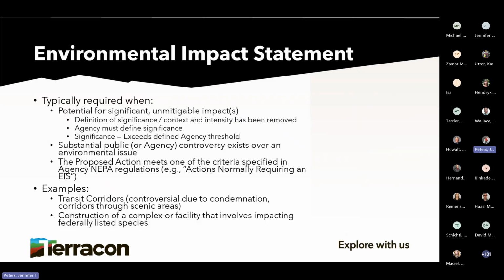And then there's that third level we talked about, because you've got categorical exclusions, you've got environmental assessments, and then you have the environmental impact statement. That's when, like I mentioned earlier, there is a significant impact. You can't mitigate for it. And again, that's okay. It just means that you acknowledge it, you're doing your best, but you just can't get there.